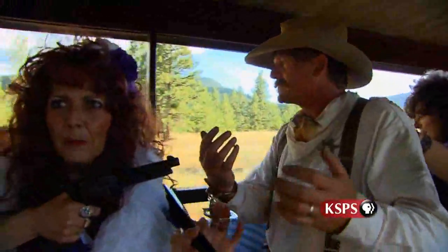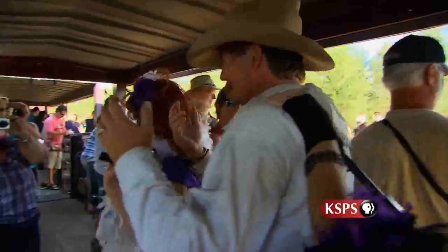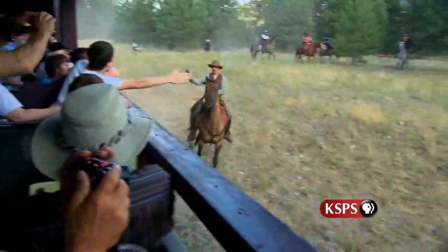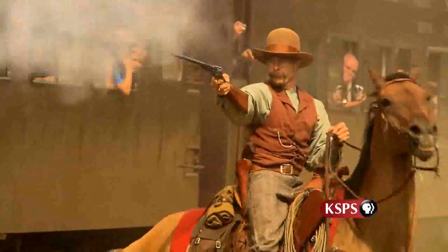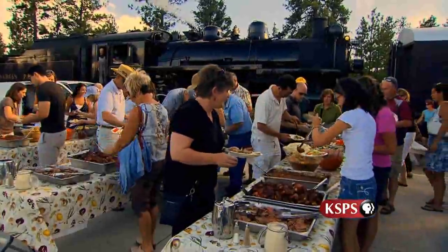You didn't pay up! And we also have our dance hall girls and a sheriff on board when this takes place. It's a very exciting time. They come riding out of nowhere, firing their guns, and the train stops and the robbers board, and they start cleaning out everybody's pockets. And so it's memorable. And that is followed by a barbecue, and the food is fabulous.